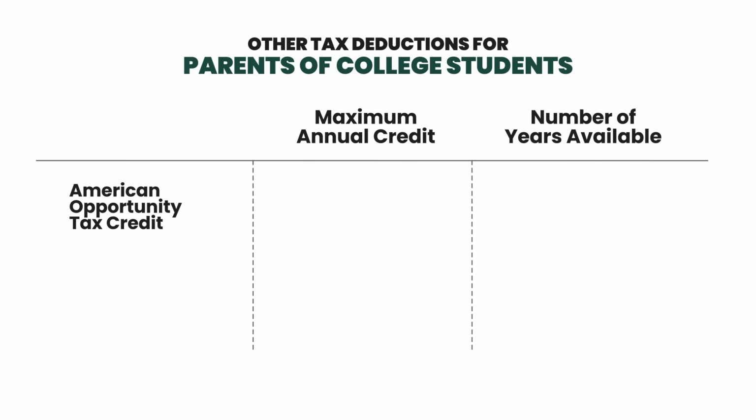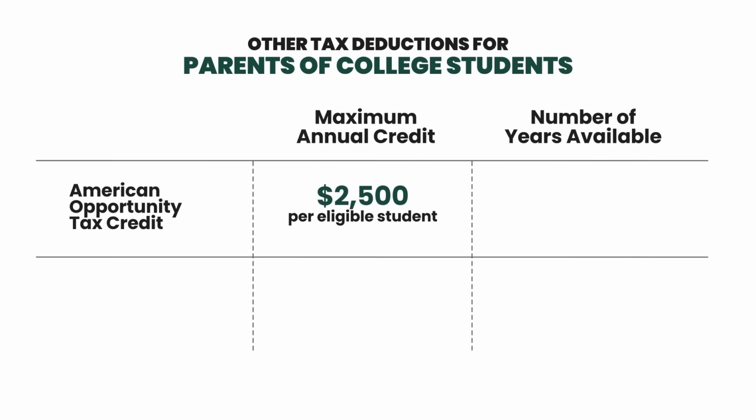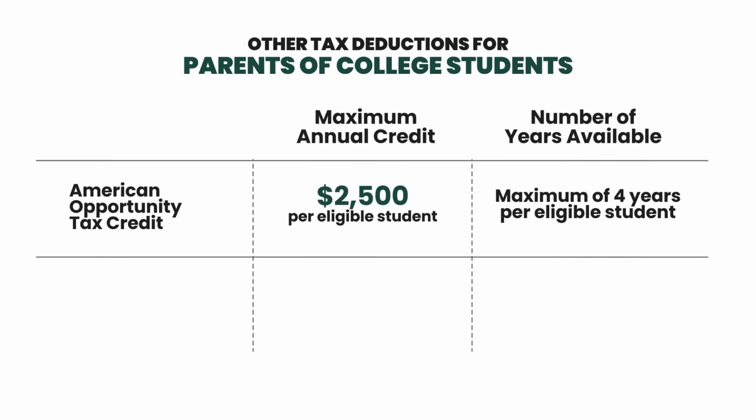And if you do and are still incurring education expenses, then you may also qualify for other tax breaks like the American Opportunity Tax Credit, which grants another $2,500 in tax benefits as tax credits that directly offset your tax liability for the first 4 years of higher education that you have.